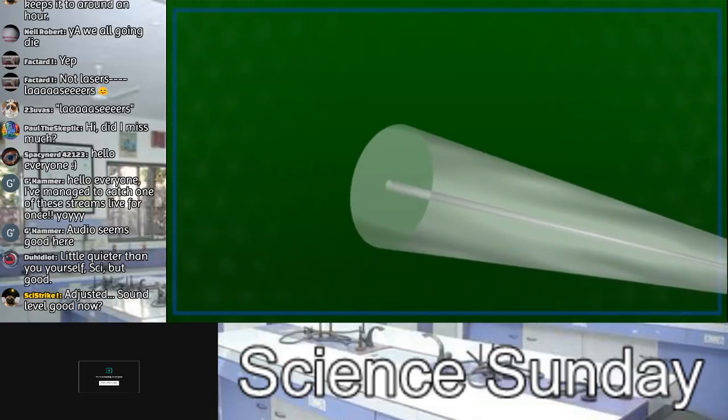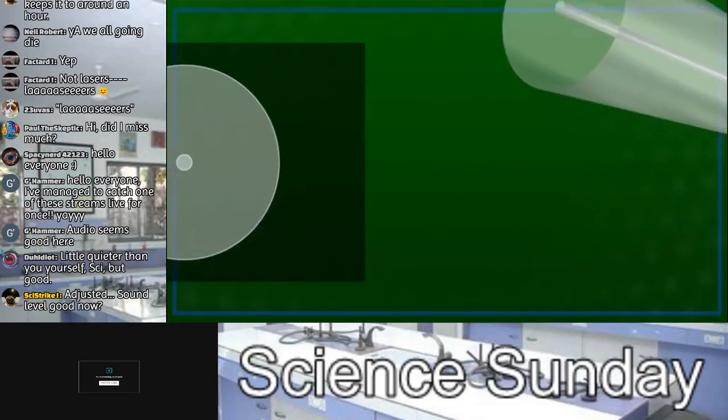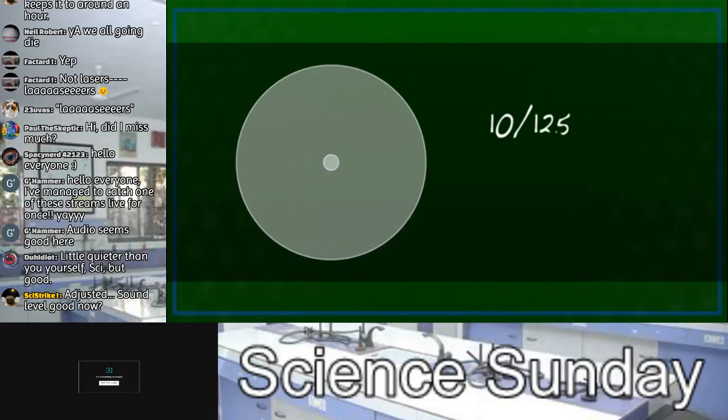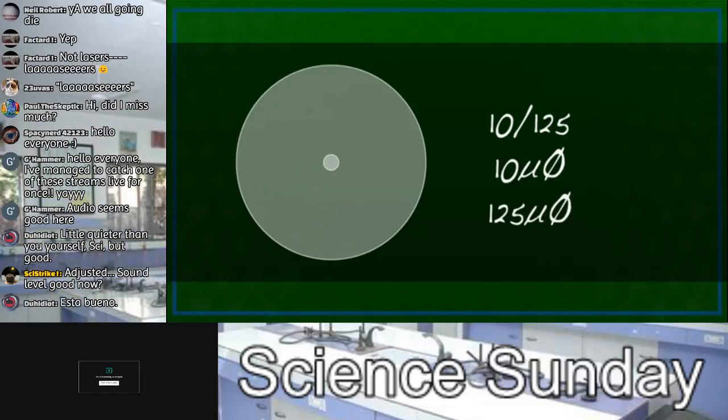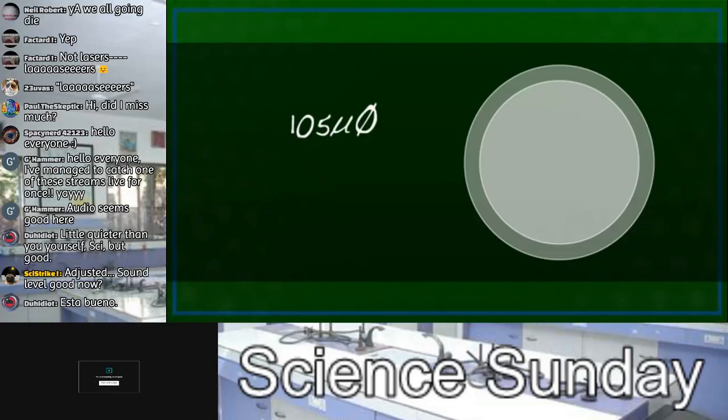We use standardized nomenclature to specify the relative sizes of the core to the cladding. For example, 10-125 represents a single mode fiber with a core of 10 micrometers in diameter and a cladding of 125 micrometers. A 105 micrometer core with a 125 micrometer cladding is also common.